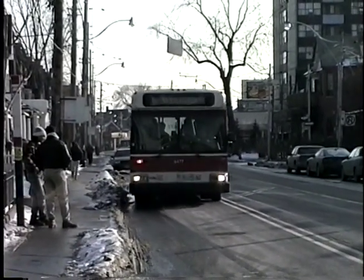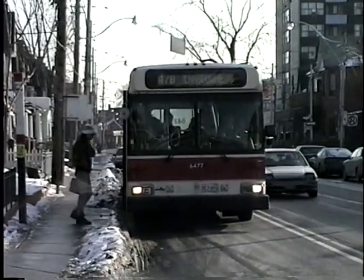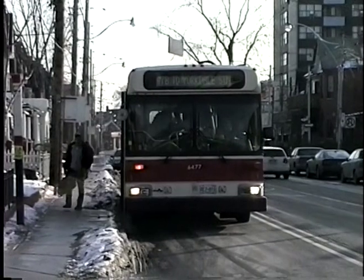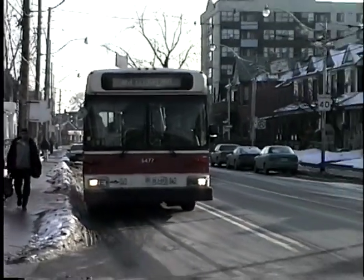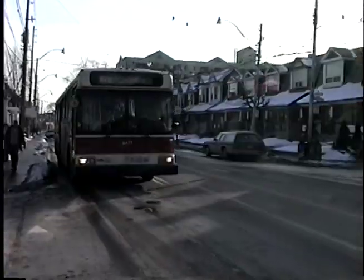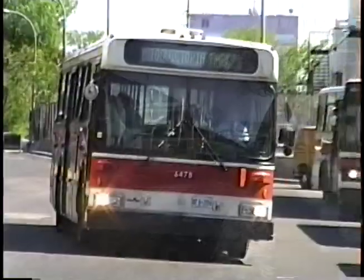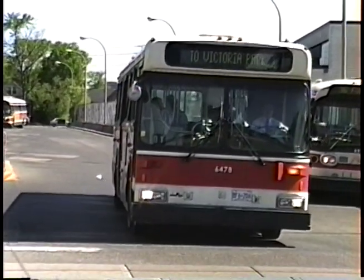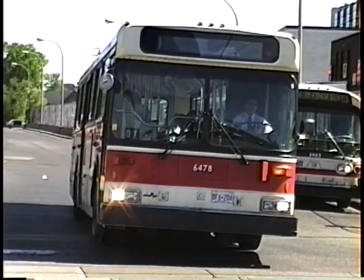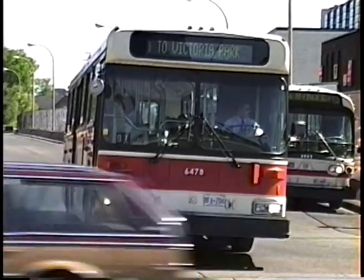6477 is in service on the extended Lansdowne route to Yorkdale Station before the line was made wheelchair accessible. 6478 was based at Wilson Division when this video was shot, and is on the 42 Cummer route coming out of Finch Station.